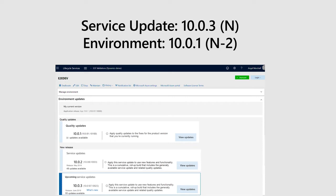The next one is just another wireframe of what it would potentially look like. This is not in LCS yet, maybe it's a little glimmer in our eye right now. This is what we're planning for the next series, where your service update is 10.0.3. In your LCS environment, here you could get the upcoming service update of 10.0.3. You can also get it for 10.0.2.